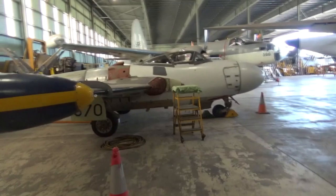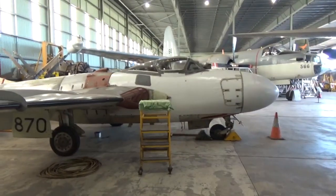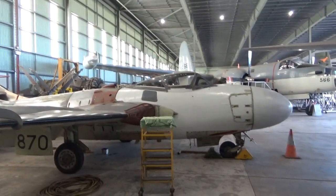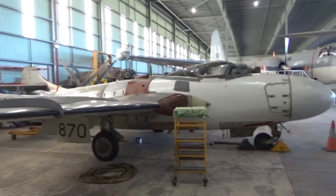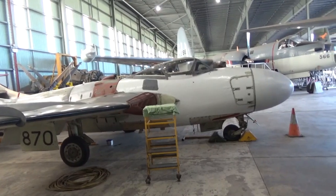Okay, now here we've got a Sea Vixen. This one will never fly, but it's one of the ones that's come up from the Navy, and we'll put that together. Dave spent a lot of time putting this together too, by the way. It came up in containers, we've just put it together, and as I say, it'll never fly, but we're going to paint it up nice, and that will just be a static model.